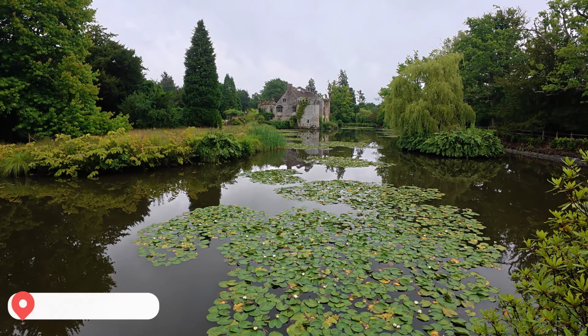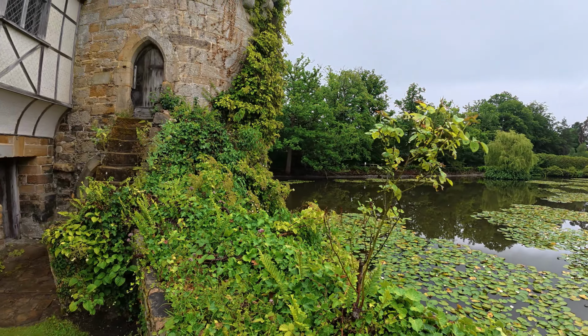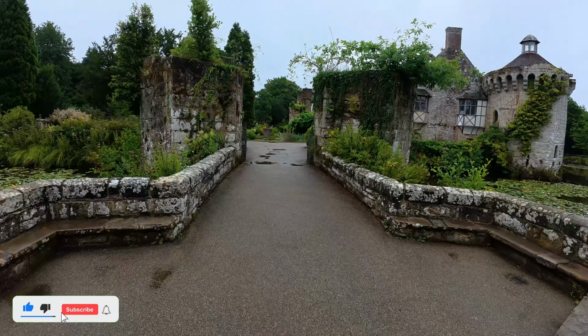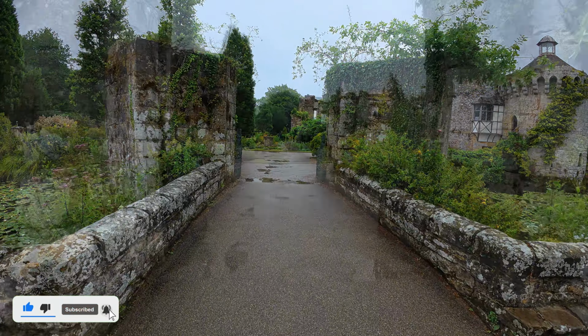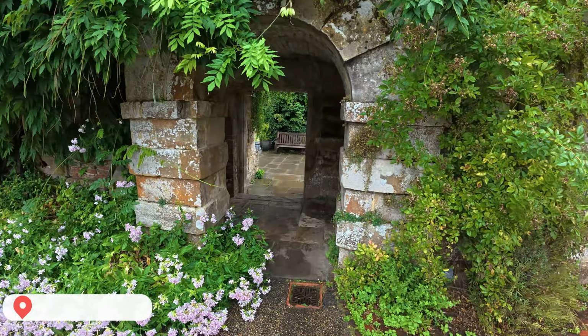Hi everyone, today we're at Scotney Castle in Kent. This place is amazing. It's like stepping into a fairy tale. There's an old castle, a Victorian manor house and some of the most beautiful gardens you'll ever see. Ready to explore? Let's go!